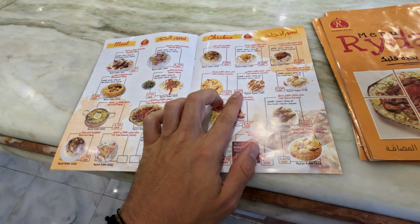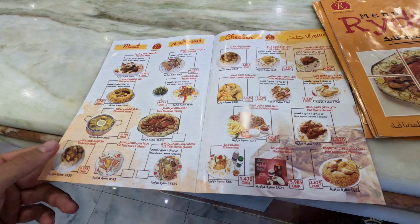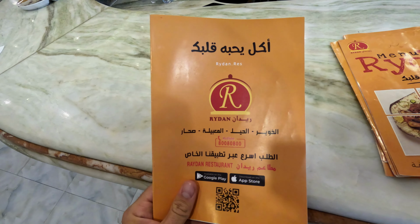Here that you have a clue about the price. One Omani real is 2.5 euros, so we're here at like 8-9 euros approximately. That's the name, I cannot read it.